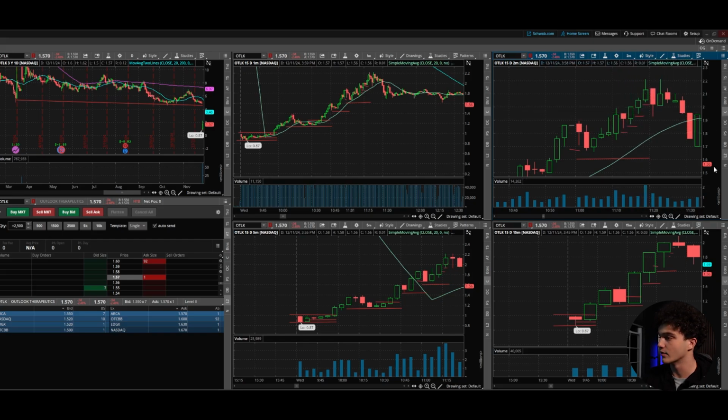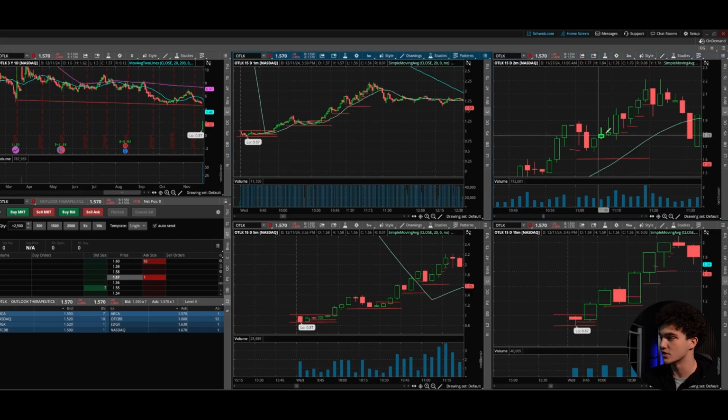And I ended up taking profits at around $2.02, and I was fully exited out of my position at that point. Now, I'm not gonna lie, this was one of the best managed trades I ever had.